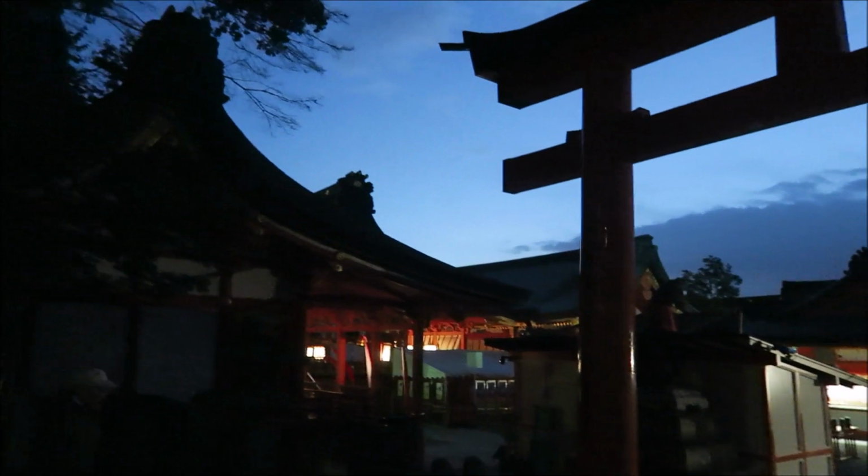As we made our way back down the steps, this is what the entrance to the shrine looked like at nighttime, which was really beautiful, in my opinion.